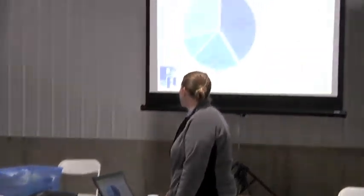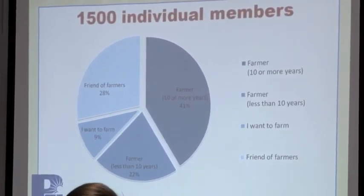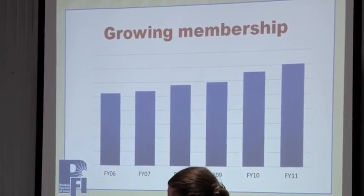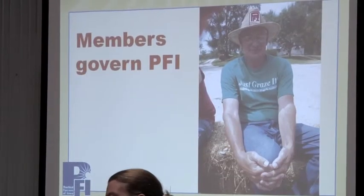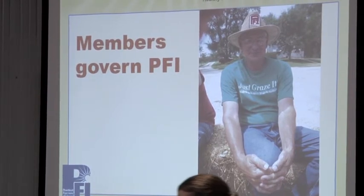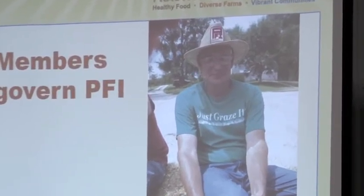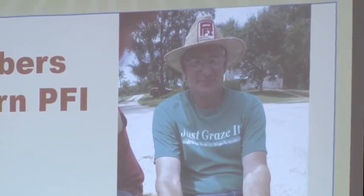This is a breakdown of the members. So three-quarters of our members are farmers, and then 28% are friends of farmers, like Mac, or Albert Lea Seed House would be a friend of farmer. We have a growing membership. I don't have this year's new members in there, but over time, our membership has been growing. And our farmers really tell us what to do. So this is Dan Wilson. He's from Northwest Iowa also, and he's on our board of directors, and he says, I want to know more about grazing, about doing grass-based dairy, and I want to improve feeding pigs alternative feeds, not just corn and soybeans. And so that's what we work on, because they tell us to.